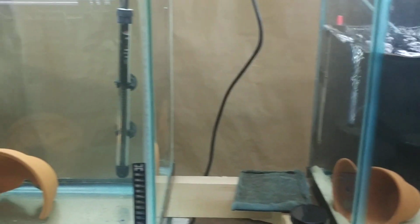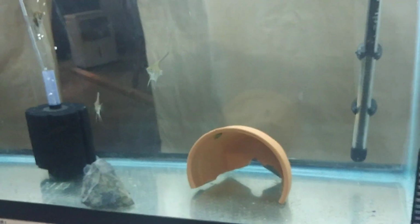Speaking of bristlenose, let's see if we can zoom in on this little guy. Let's see if we can make it focus. Nope. It does not want to focus.